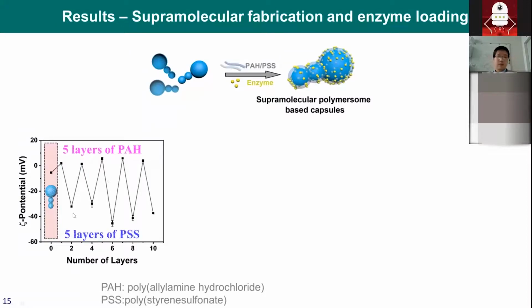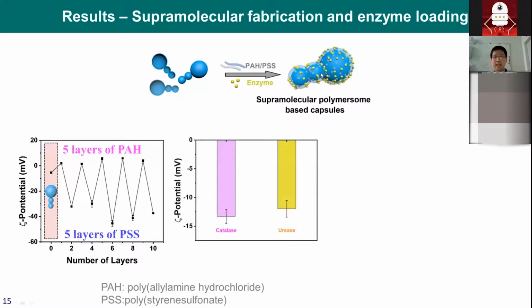Surface potential measurement confirms that we have 5 layers of PAH and PSS deposited on the surface, during which enzymes like catalase and urease can be loaded onto the supramolecular polymersomes via strong electrostatic interactions. And one thing worth noticing is that in the case of spherical particles, it seems there is more enzyme loading. This is possible because the spherical particles have a larger surface area.